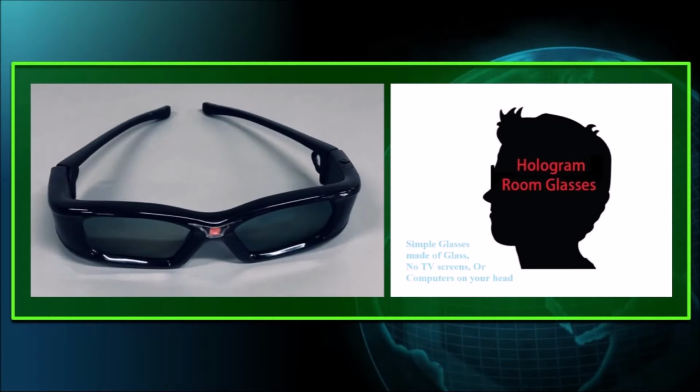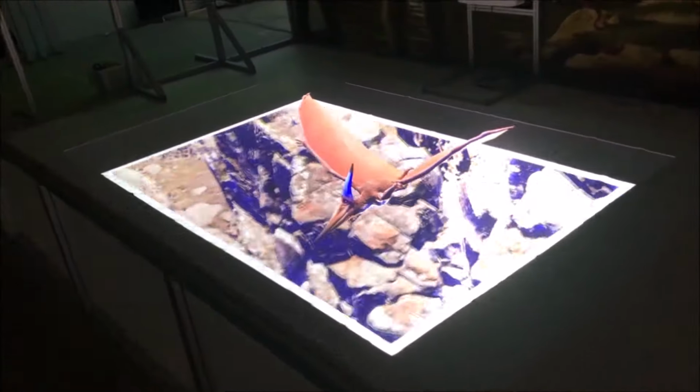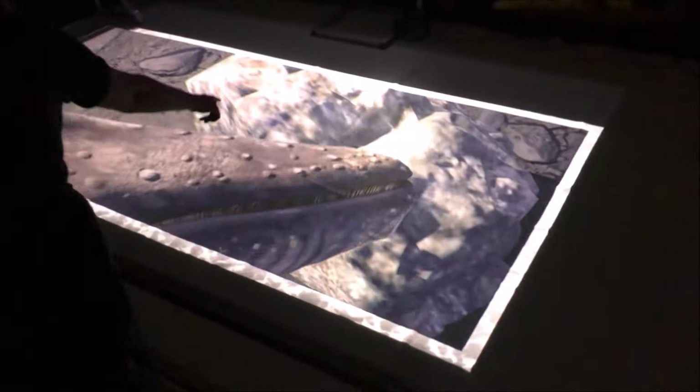The glasses are small. They're like the 3D glasses you would wear at the movies. You do not strap a large object to your head like you do with virtual reality. And because holograms don't put screens right next to your eyes, they don't have headaches, eye strain, or sickness.